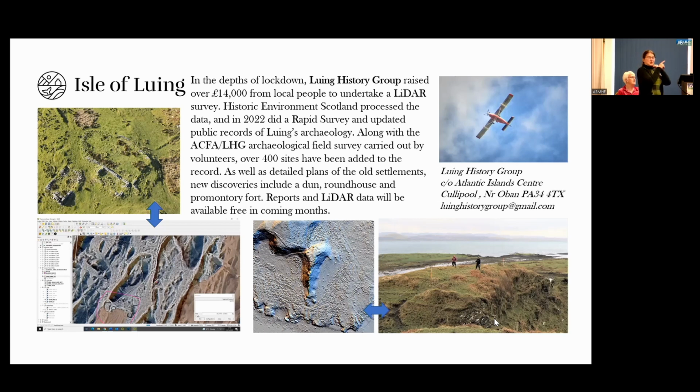One thing we didn't expect about the data is that it's been used as part of the analysis of coastal erosion up at Callipore, and it's been used also in the context of a small-scale slate project, which is going to reopen Callipore slate quarry, which is an initiative of Historic Environment Scotland as well. And so this has been one of our big stories.